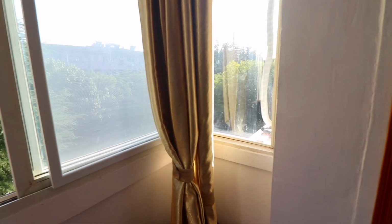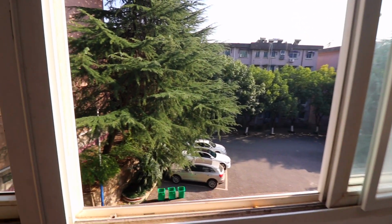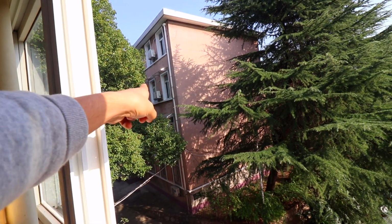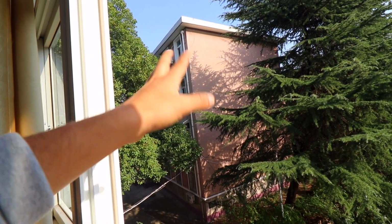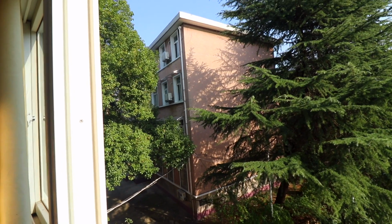So 3 rooms, 1, 2, 3. These 3 rooms share this one balcony. You can see, the view from this balcony is very great. Look at that. Wow, amazing. And that one is another dormitory. Their dormitory looks very beautiful, but I haven't been there yet. I can go there to show you, but it's still the same things.